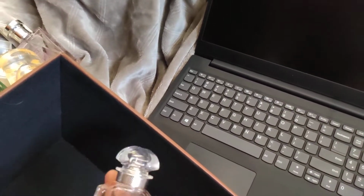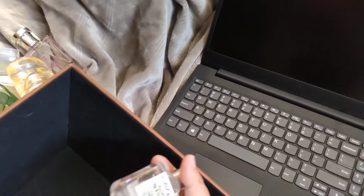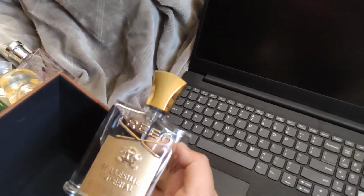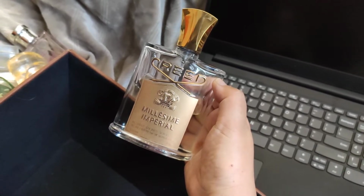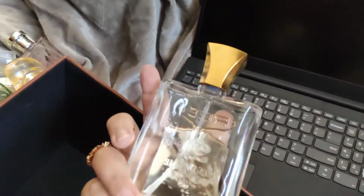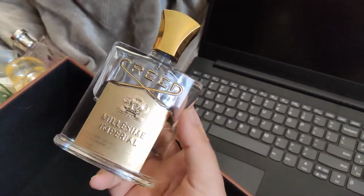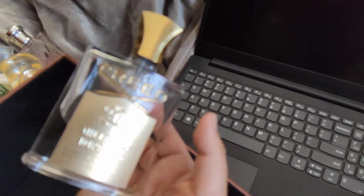Here is Guerlain, Mon Guerlain. Everybody has this. Oh, here's Kindred Goods Old Navy Autumn Air and Daisies. Here is one of my most expensive bottles, the Creed Millesime Imperial. This is really not my jam. I inherited this bottle. It's all sea salt water. Ugh.